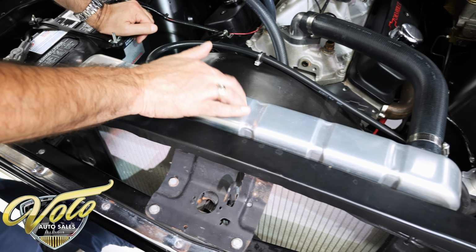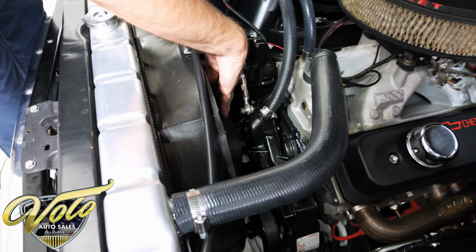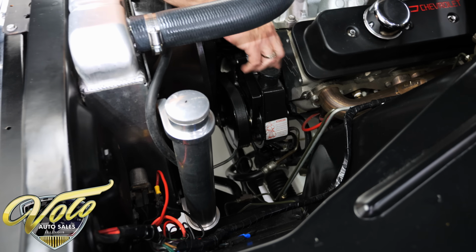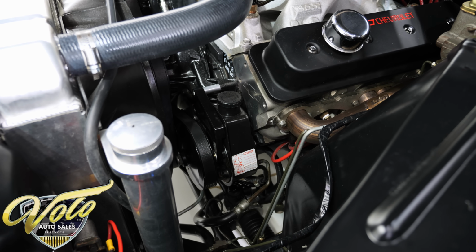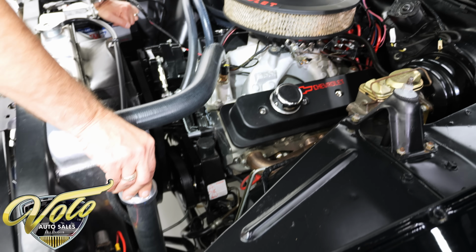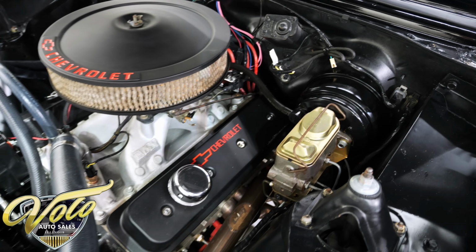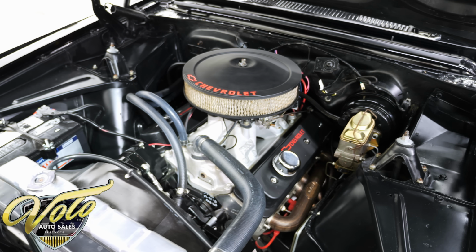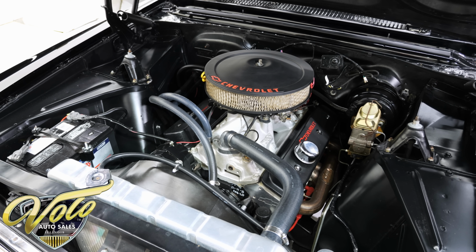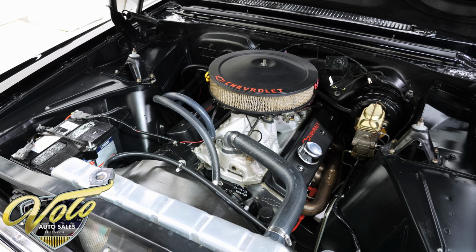Upgraded aluminum radiator, it has the shroud. Looks like they put a serpentine belt on here. Nice alternator, has power steering, the pump is new, the sticker is still on it. Got an overflow bottle for the radiator. And then we also have power brakes with a dual reservoir master cylinder. It's a nice clean motor compartment, and that motor will push this car down the road real easily. And Michael's going to show you that now, and I'll see you in a few minutes.